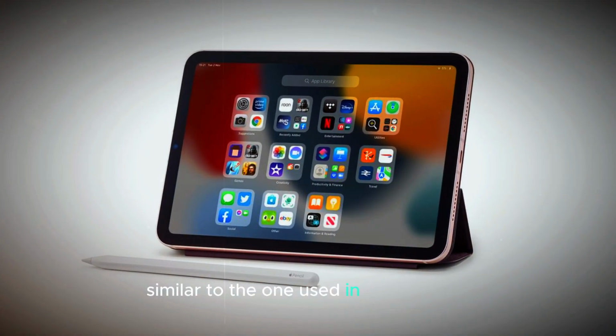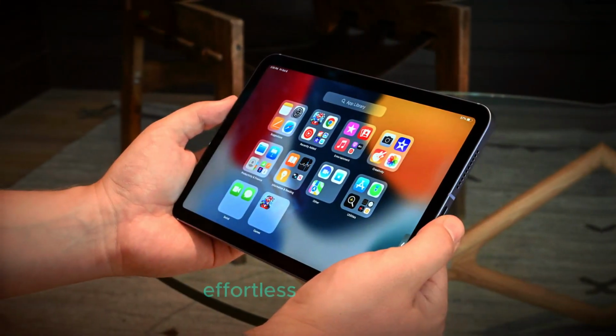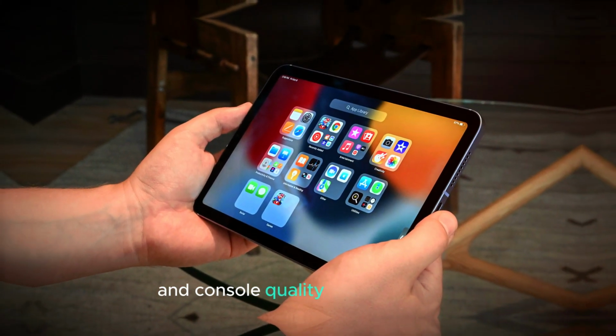Performance. Under the hood, the iPad mini 7 is rumored to be powered by a powerful processor similar to the one used in the iPad Pro. This means you can expect seamless multitasking, effortless video editing, and console-quality gaming.